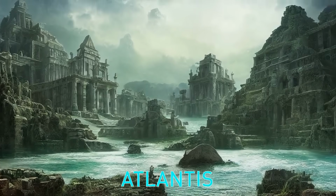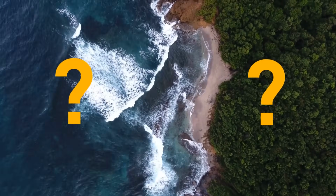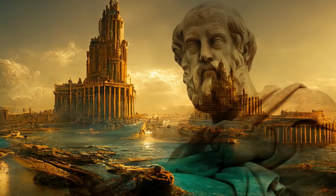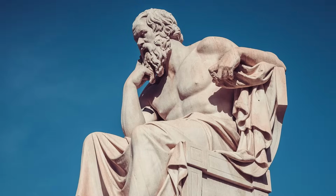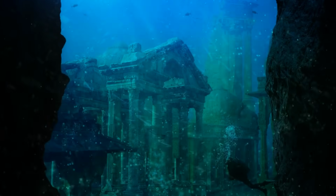For thousands of years, people have been obsessed with the hunt for another lost city, Atlantis. But if this place really existed, where on Earth, or under the sea, could it be? According to Plato, Atlantis was an actual place, and it was supposedly located somewhere in the Atlantic Ocean, near the Strait of Gibraltar. But how did this mythical city become synonymous with a perfect, paradise-like society?